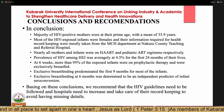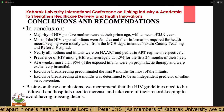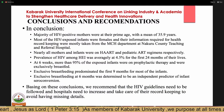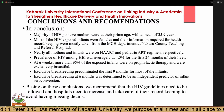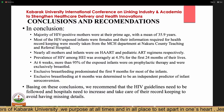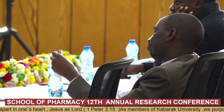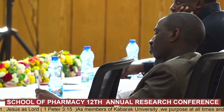The prevalence of HIV among HIV-exposed infants was 4.5% for the first 24 months of their lives. At 6 weeks, more than 95% of the exposed infants were on prophylactic therapy and were exclusively breastfed. Exclusive breastfeeding predominated for the first 9 months for most of the infants. Then exclusive breastfeeding at 6 months was determined to be an independent predictor of infant seroconversion.